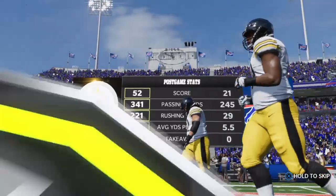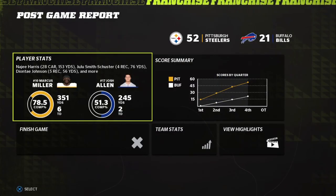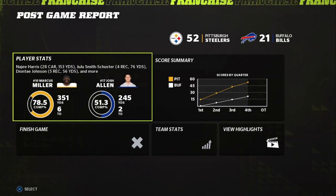So for Pittsburgh, it's a fantastic start as they roll to a blowout victory here in the season opener. And they will get a few extra days to savor this one before they take on the Las Vegas Raiders.